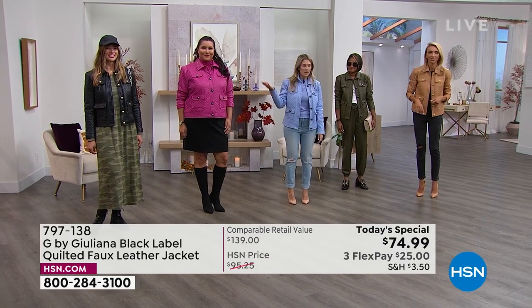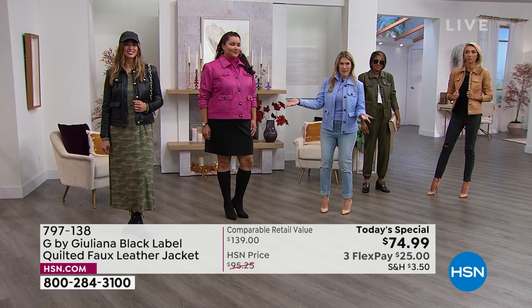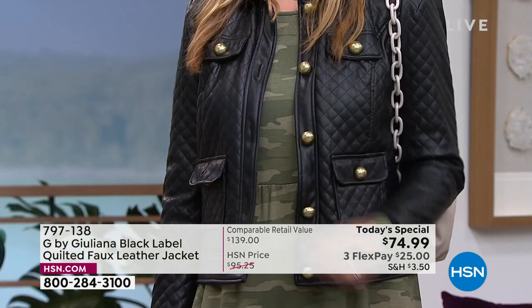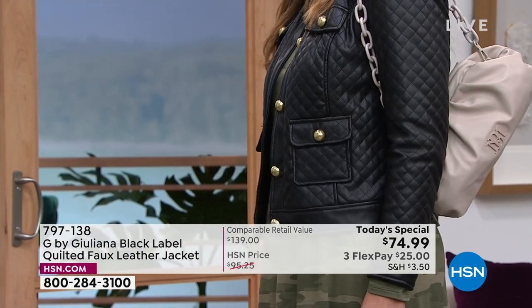I'm looking at this and I'm going quilting, which usually in your mind, you're like, oh, I have to be going somewhere fancy or sophisticated. She's wearing it with camo, you guys, and a dress with combat boots, totally versatile. But it's a cool girl look, right? So let's say she goes to a Cubs game, right? She could wear that with a sweatshirt underneath.